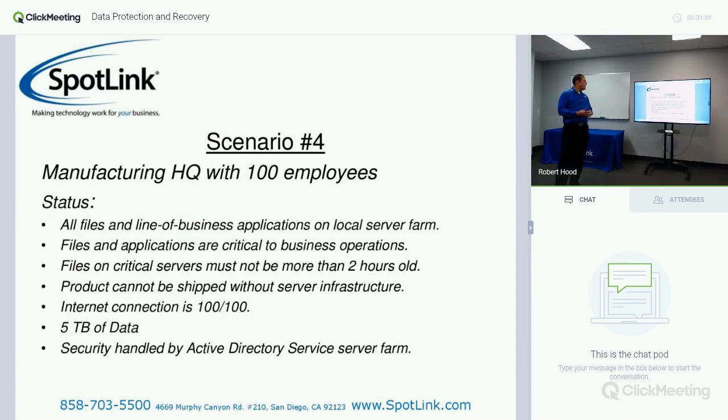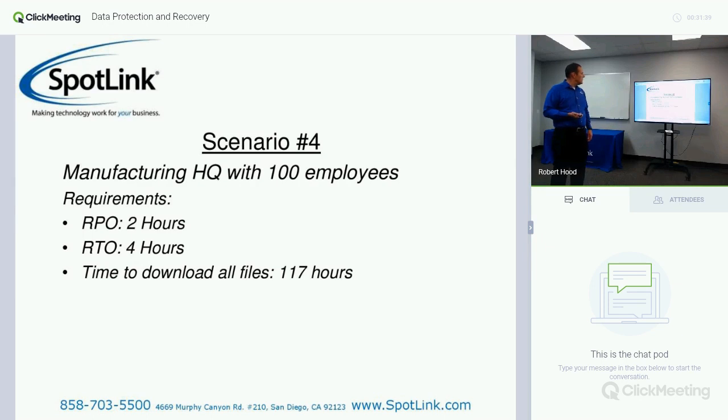All right, let's look at a manufacturing headquarters with 100 employees. All files and line of business applications on a local server farm. Files and applications are critical to business operations. Files on critical servers must not be older than 2 hours. They cannot ship product without the infrastructure, internet connection of 100, and 5 terabytes of data. And again, Active Directory in the server farm.